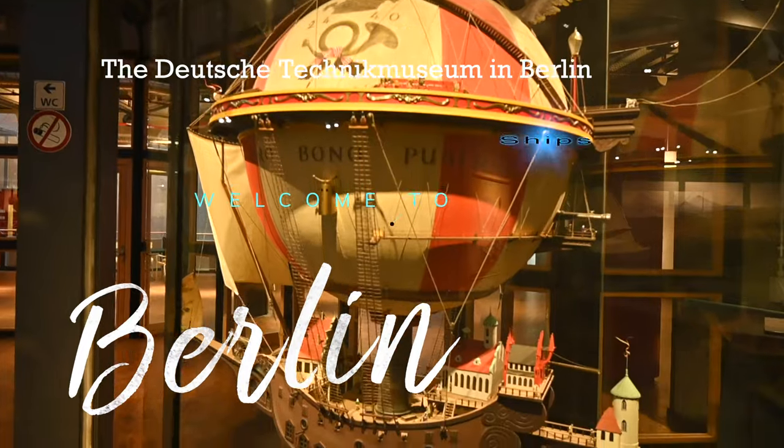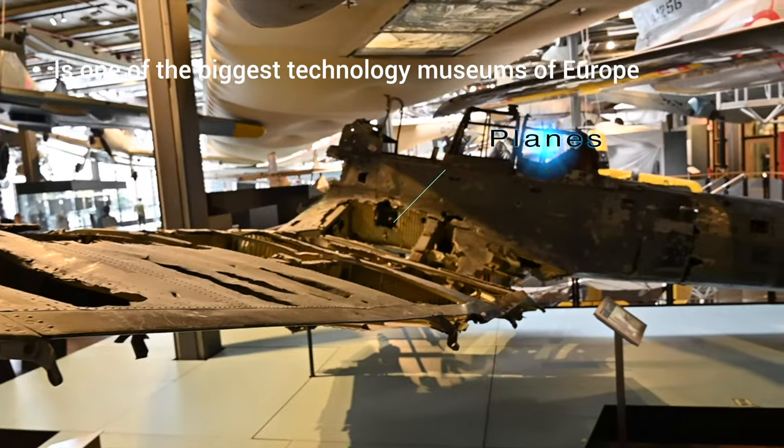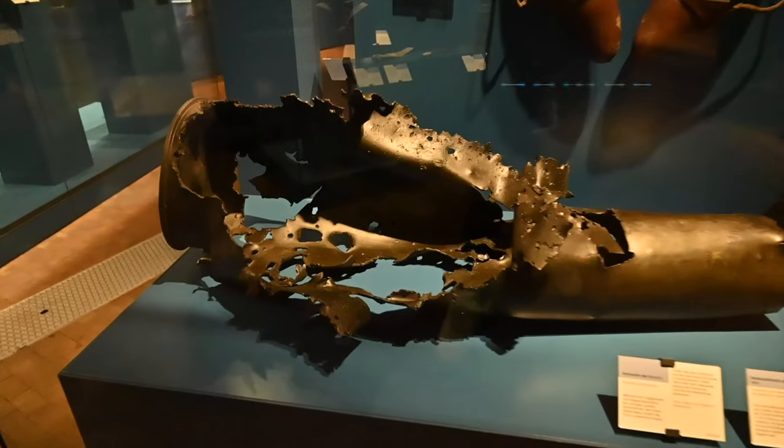The Deutsche Technikmuseum in Berlin is one of the biggest technology museums of Europe. Berlin.